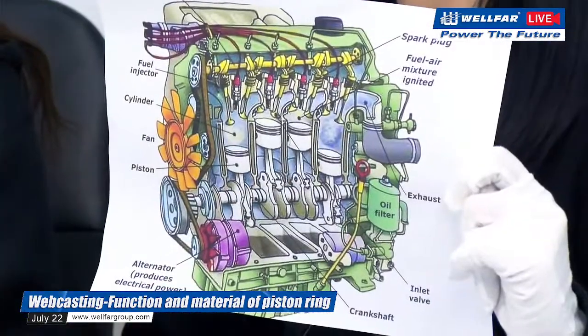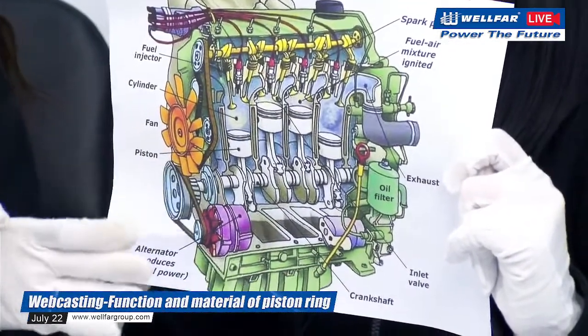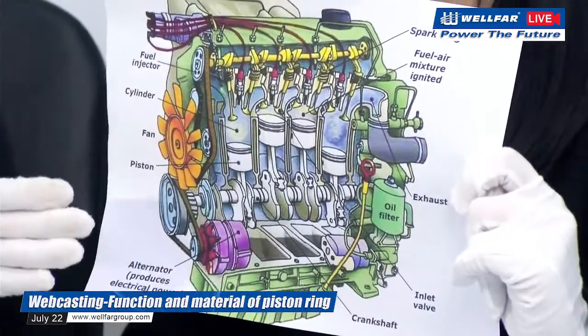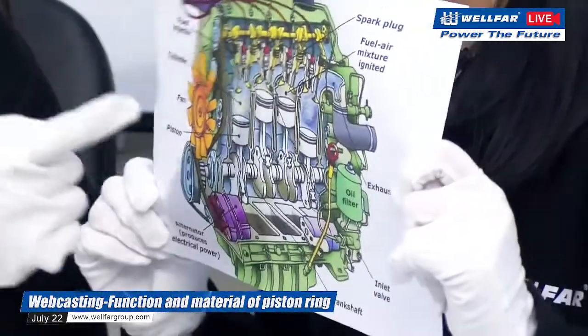So now we know the importance of the engine, and what about the most important part, or we say the heart of the engine, which one? Yes, it is piston.